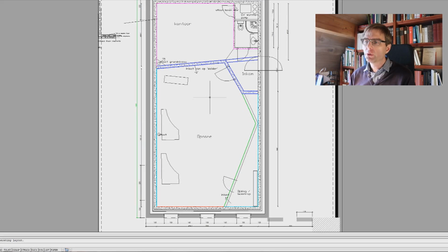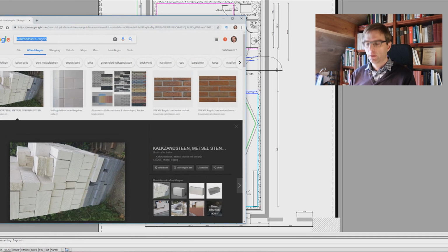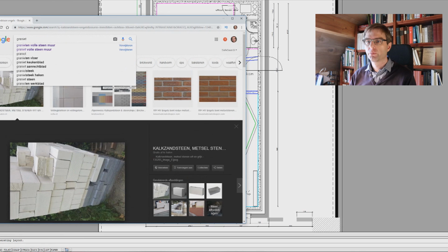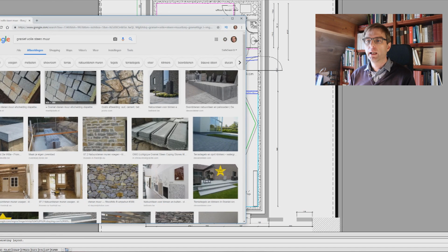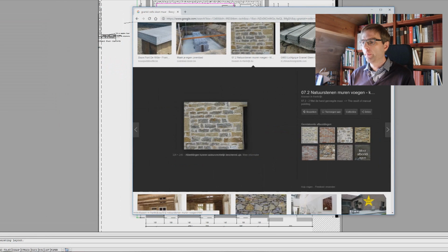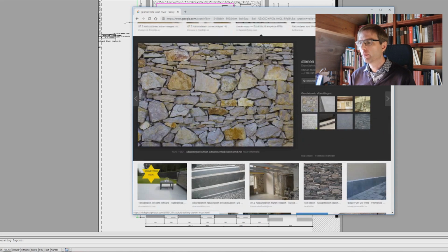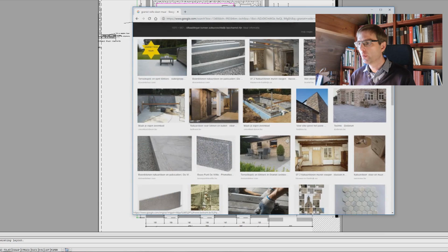The finishing of the walls will be in a kind of, let me show you, if I can find it on the internet, we call that granite. Well, you have different options here. This is one possibility, but also having the blocks in a more irregular shape with holes in between, maybe not as this one, and maybe with a more normal structure.